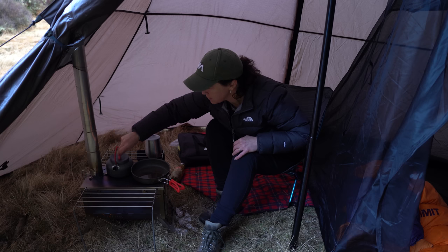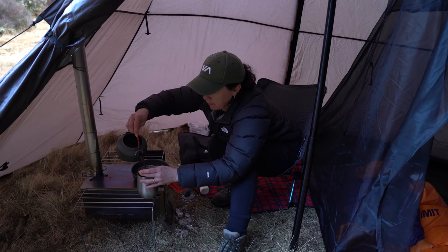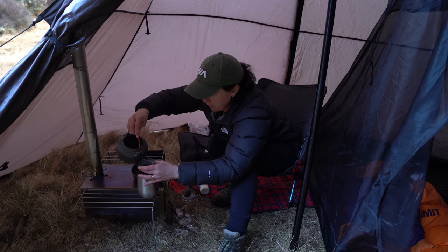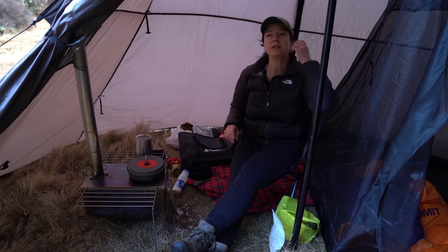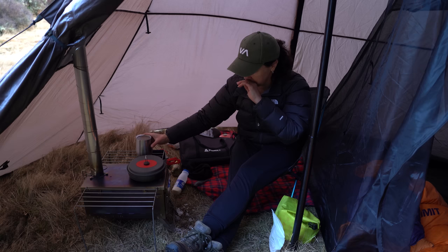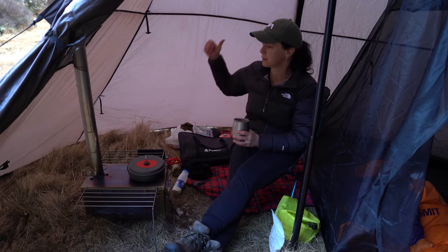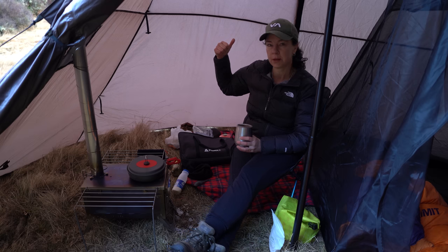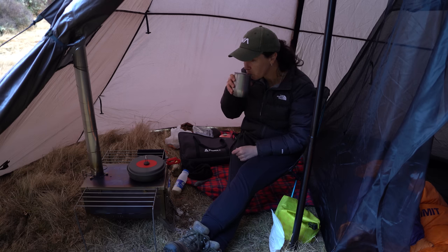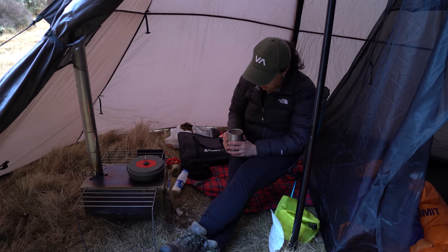Right, that coffee smells incredible. So I need to decide what to do this morning. I can see the sun just coming up onto the hills opposite, but I think it will be a while before it's here because it's behind the mountains on that side. So it's got to get pretty high in the sky in order for the sun to reach this spot.